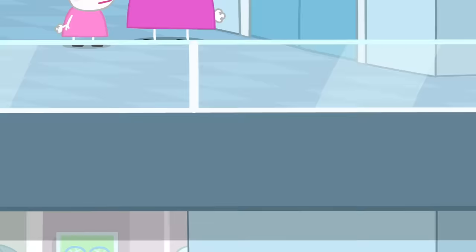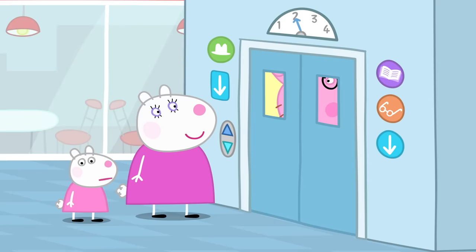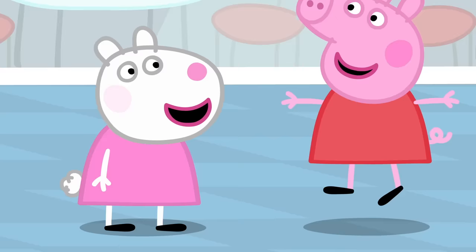Ooh. I need to find Peppa. Then let's take the lift. It's not working. Someone else is using it. We just have to wait. But I need to find... Peppa! Susie! Peppa and Susie are best friends.